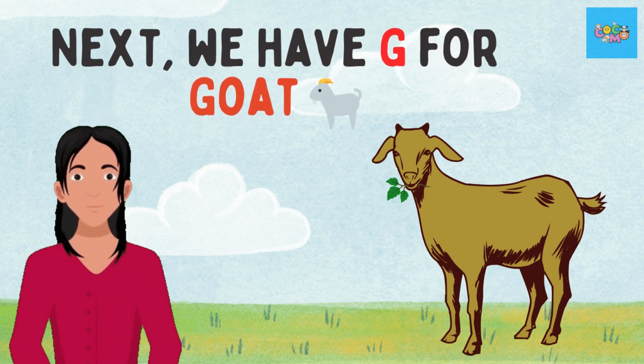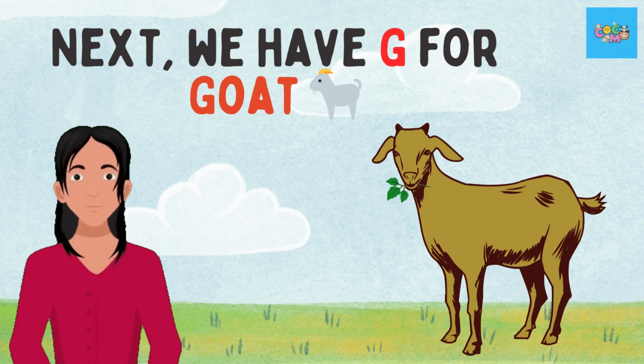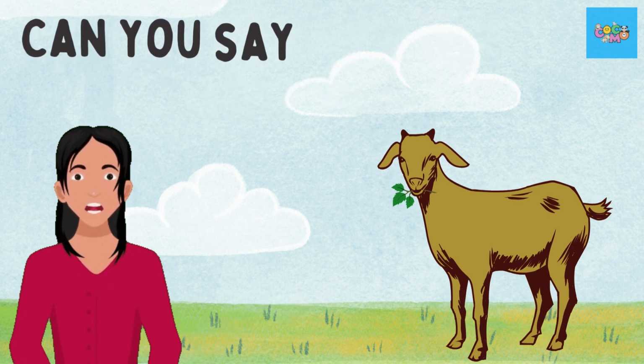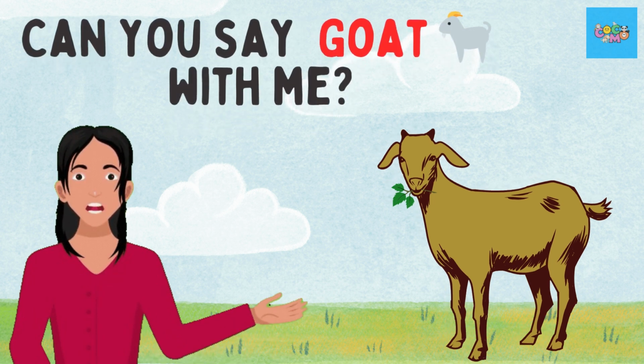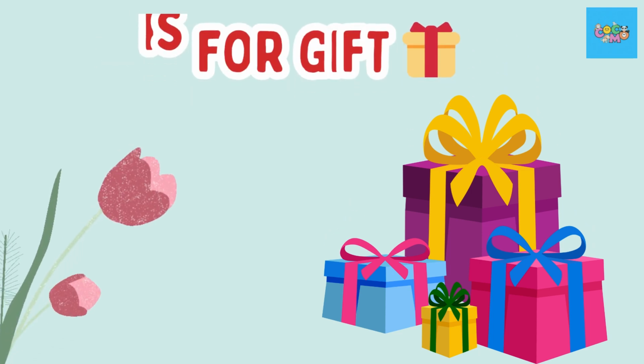G is for goat. Next, we have G for goat. Goats are farm animals. They have horns and love to eat grass. Can you say goat with me? Goat. Wonderful!